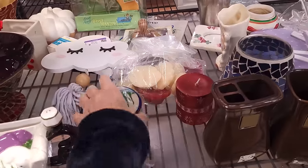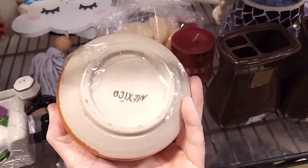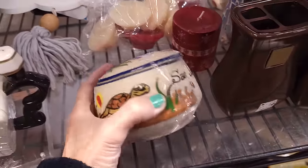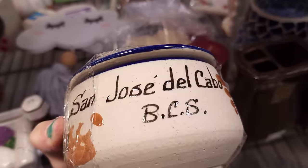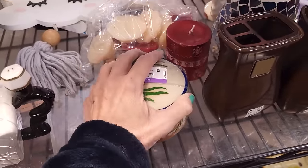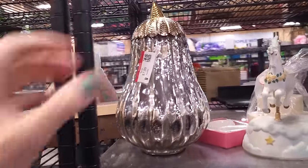Okay, I'm looking over here. I see this guy. It's a San Jose del Cabo from Mexico. It is a Tonala pottery, I believe. This one almost fools me because it's not traditional Tonala and it's not traditional Talavera, so now I wonder which one it is. Unfortunately, it's got that on it, and that tends to lower the resell abilities, so I'm gonna leave that one, but that's pretty. We're gonna keep going and see what else we can find.